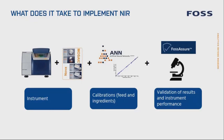So can I just buy one of those blue instruments and start scanning? Well, you do need an instrument that can detect the different chemical components, and you need software and an internet connection. But in addition, you need to have a calibration translating the scan from the instrument into nutrient values. This calibration has to be specific to the individual sample type, and it is built from chemical reference analysis. You can only measure what you have calibrations for.